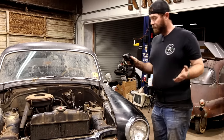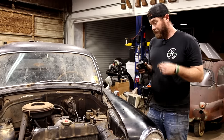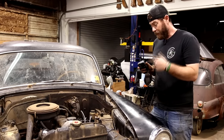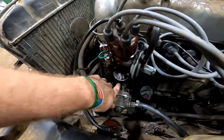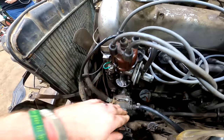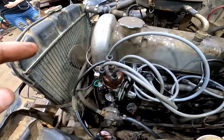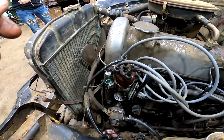Now, there was a lot of stuff we were able to jump over on this car. We basically cleaned the points, put some new spark plugs in it, new wires, and that's about it. On the old fuel pump here, it actually has a little manual pump on it, which is pretty cool to allow you to just pump that fuel up to the carburetor right here underneath the hood to make it get there a little bit quicker and easier.